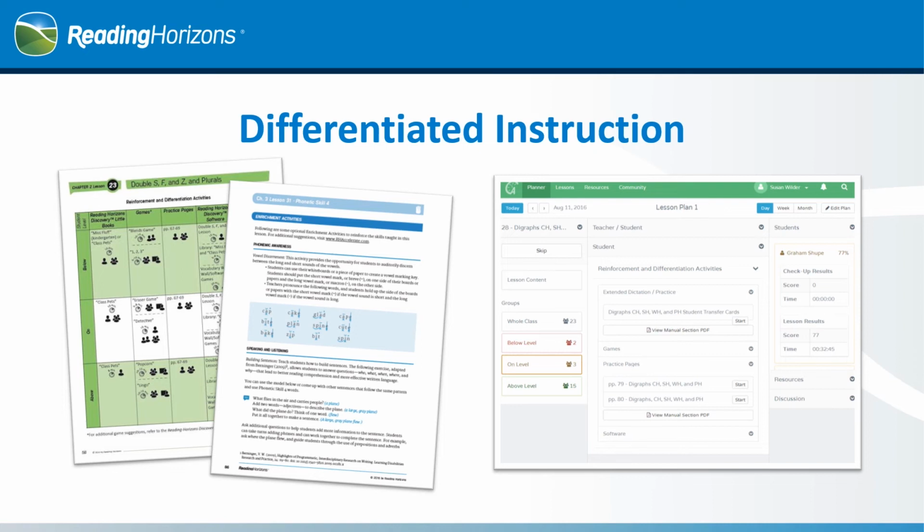Based on the data gathered from these informal and formal assessments, teachers can differentiate instruction and scaffold as needed. A differentiation table is provided at the end of each lesson in Reading Horizons Discovery, and enrichment activities are provided at the end of each lesson in Reading Horizons Elevate to give teachers direction and resources for reinforcement and differentiation. This helps us maximize success by ensuring students do not miss out on personalization of instruction and practice.